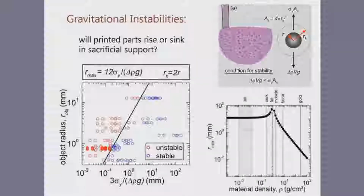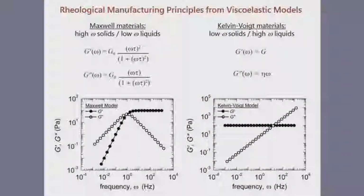What we see here is the red data points were all unstable, meaning they either rose or sunk, and the blue data points are stable, meaning they were well supported by the sacrificial support material. And the black line is a theoretical prediction based simply on density mismatches and gravitational forces. This observation allows you then to predict the largest object that could be supported given a density mismatch. So for example, 3D printing material with a density of bone is much more limiting than, say, 3D printing material with the density of muscle or fat. All of these instabilities are largely controlled by the rheological properties of the sacrificial support materials used.